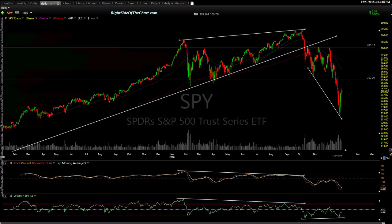Starting out here on the daily time frame, this is SPY. We closed the day up almost 1%, 0.96. Nice gain today. Remember, volatility will eventually abate sooner or later, but as of now, you still need to expect these big intraday price swings of 1% or more. We certainly saw quite a bit of that today. But at the end of the day, all that really matters is how the market closes, and today we closed up about 1% on SPY.